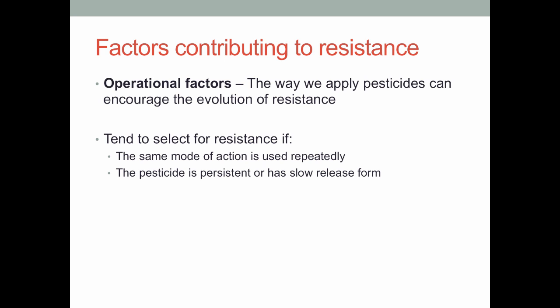Now, another factor that has an influence is also the persistence of the pesticide. So generally, if the pesticide is highly persistent or has a slow release format, then we're going to increase the amount of exposure the pest has. We're going to kill off more of the susceptibles than a short-lived pesticide will, and then we'll end up with a higher frequency of resistance at the end of the season.